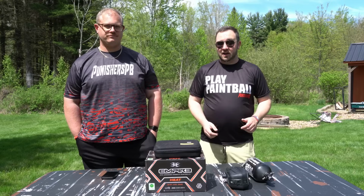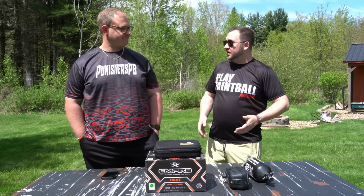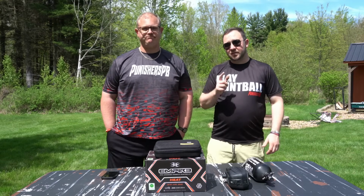Push just released a paintball gun, and at least in my memory, I've never known them to have a gun. They've done bags, masks, all the other kinds of stuff, but I've not seen a gun come out of them.